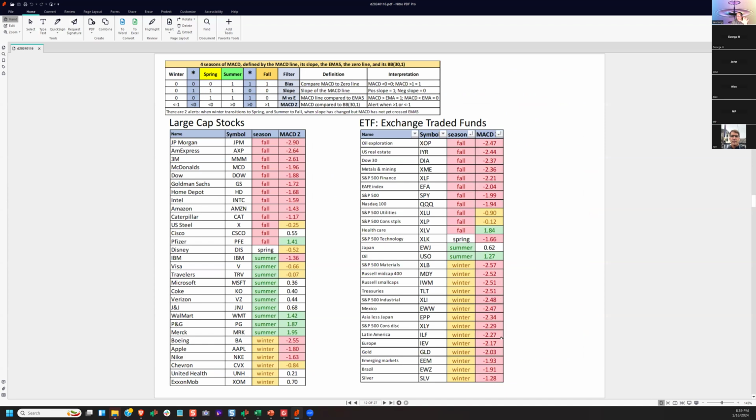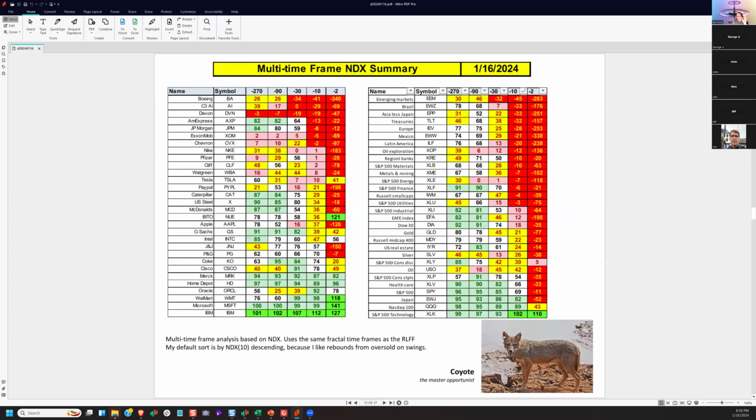Being dominated by the fall and the winter with today's selling pressure. And the multi-day NDX is really showing you just how today was a bloodletting for the majority of the symbols today on both sides, ETFs and the Dow. What little strength there is, IBM, Microsoft, Walmart, Oracle, there's some strength in the tech.